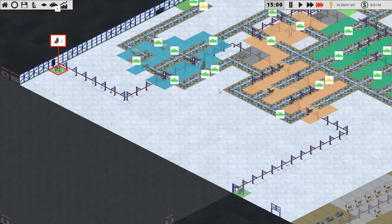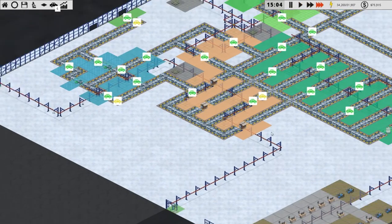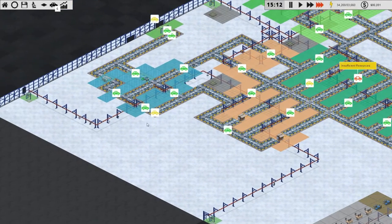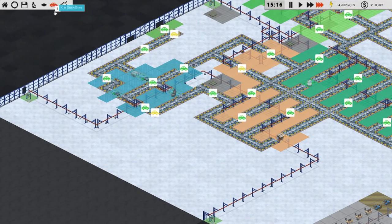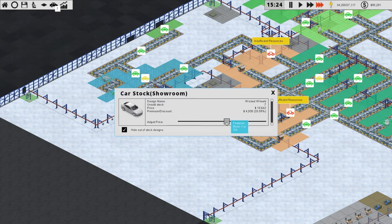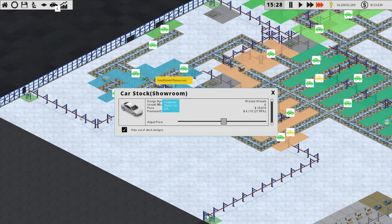I'm fairly happy with our factory. We are making money sometimes, but other times we are losing it, which is really bad and actually kind of scary. Can we sell more cars, please? Okay, we seem to be selling them at a reasonable rate. Yeah, I'm going to have to lower the price of the cars a bit.